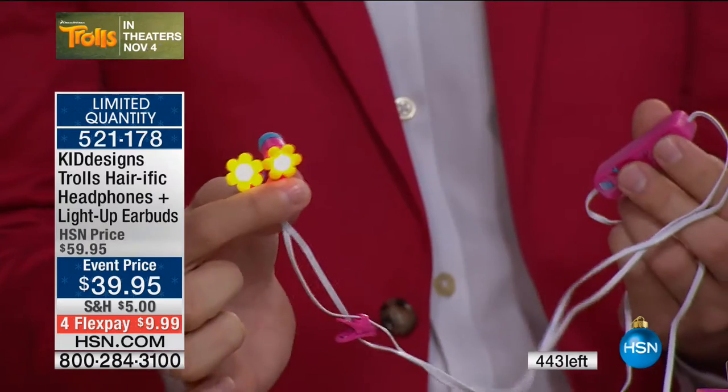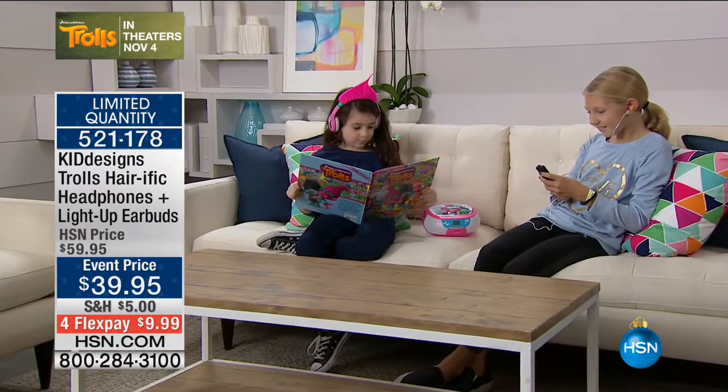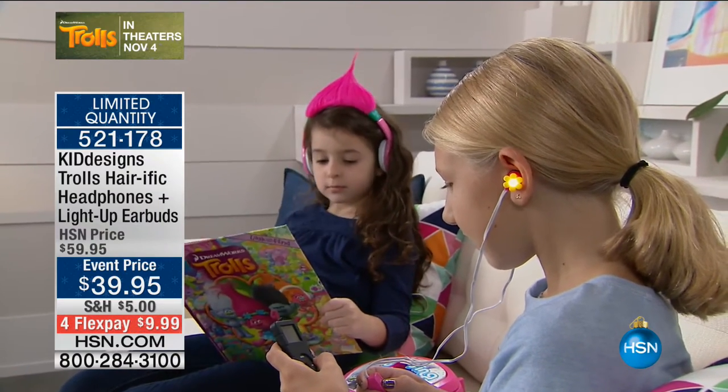How cool is that? Great for a family trip, great for around the campfire, hanging out outside. Maybe you're camping overnight and you're in the tent and the kids kind of want to do their own thing. It's perfect because they can do that.